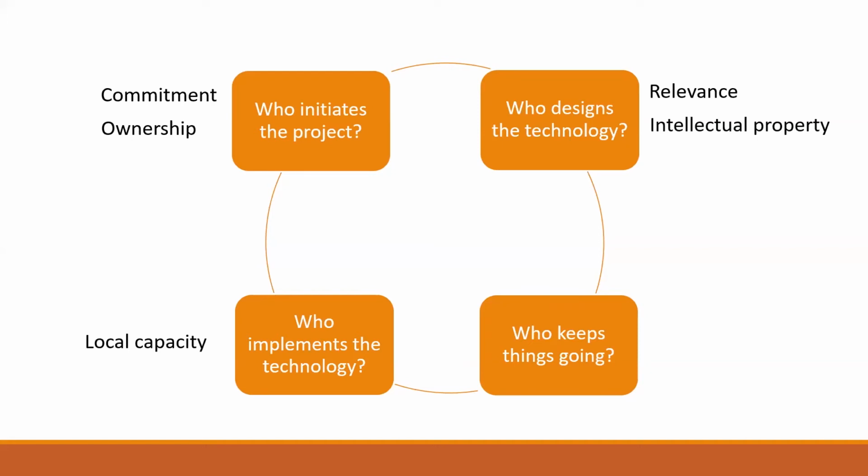In terms of implementing the technology, this is something where I actually feel there are lots of opportunities for building local capacity, particularly in skills that are relevant for the 21st century economy. There's lots of interesting stuff that can be done here, and I'll show you a little bit about that.